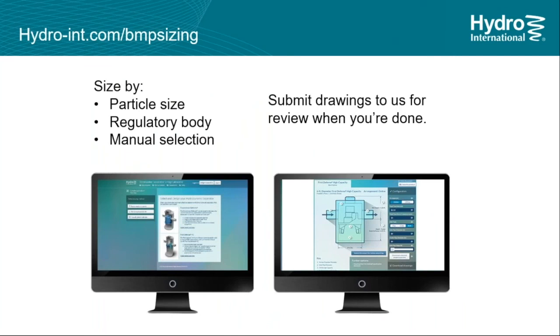So what that design tool looks like is shown here. The sizing tool allows you to size by particle size, regulatory body, or you can use the manual selection tool to play around with your options if you're not there yet. It does make recommendations as far as what system would be best for you based on flow rate and area. And you can use this tool at any stage in your design process. You're able to save, come back, edit, change any designs you have, and then there's even a button that you can click to submit it to our internal engineering department here if you'd like to have that design double checked before you put it on a set of plans.